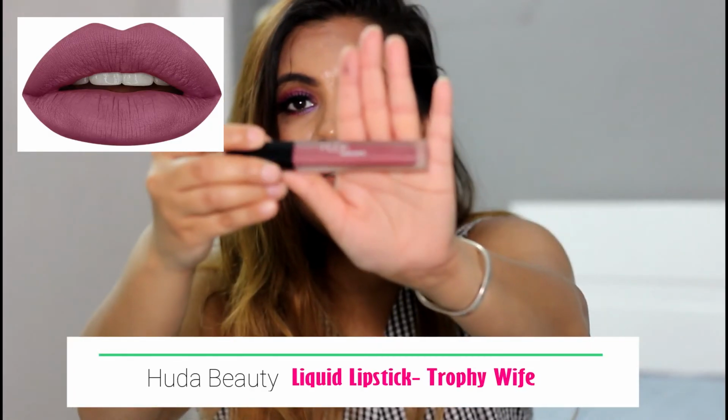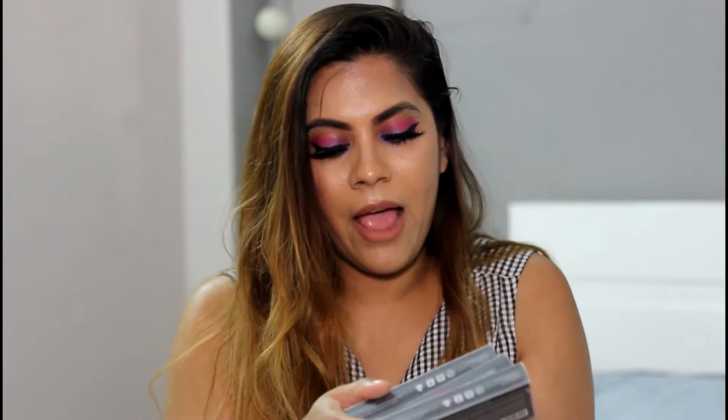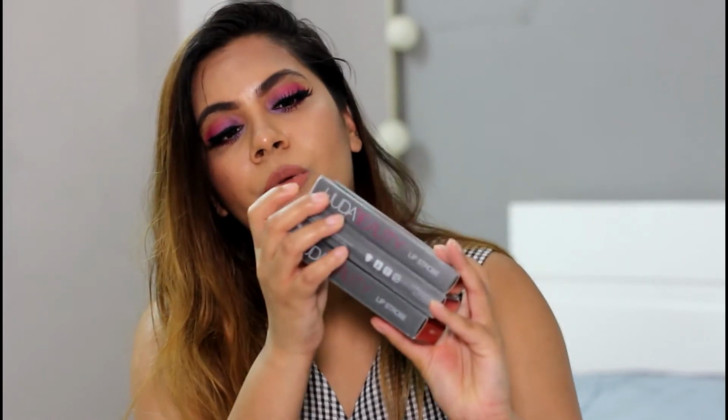So this is the next color, which is Trophy White. Fabulous color. If you want something which is a little darker, but you don't want to go like bam out there, this is a great color. Then there are 3 products which I haven't tried, but I'm pretty excited. I have their lip strobes as well. I have 3 of them. So let me show you the colors.